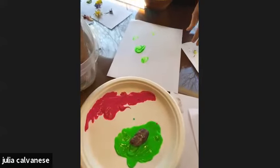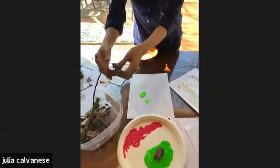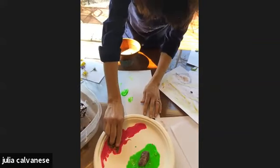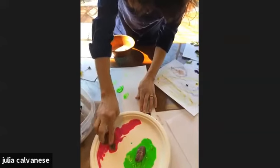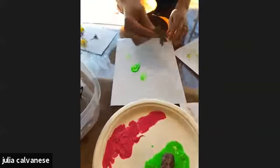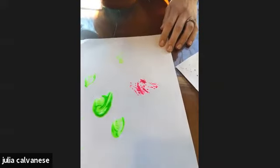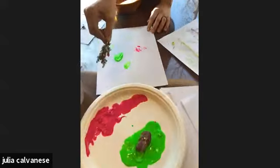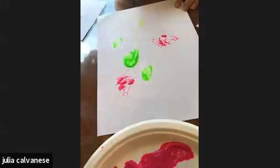And I'm going to use a branch of an evergreen and stick it in the paint, pushing down gently, making sure you get it in with all the sides, and push down and pick up. And you can dip in the paint again and push down and pick it up.